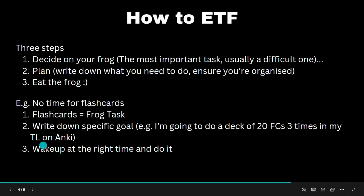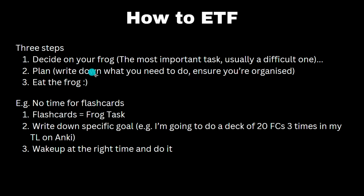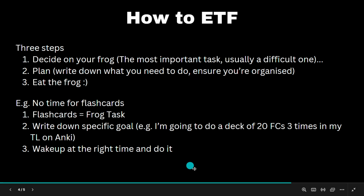But yeah, and then of course, step 3 is to eat the frog. The idea of eating the frog is you actually do it at the start of the day. And I know what you're going to say. You're going to say, I don't want to do that. I feel sleep deprived in the morning. First of all, go to bed early if you're feeling sleep deprived.